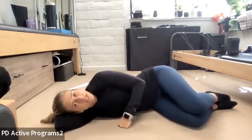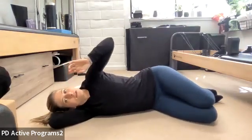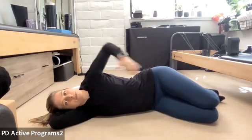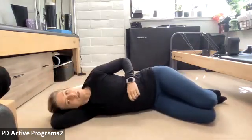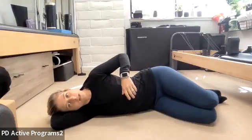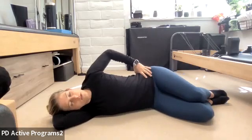Okay, we're going to go through that rotational series again. I know that takes a lot of brain power to disassociate or differentiate between the areas in your body, but that's how we learn proprioception and control, okay? And mobility, really.